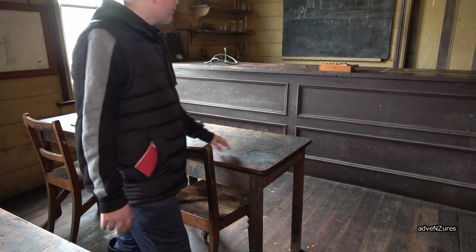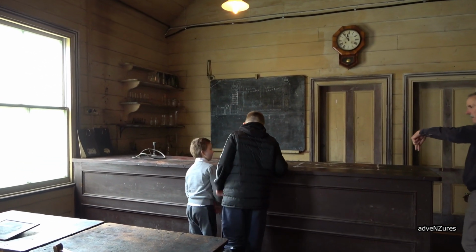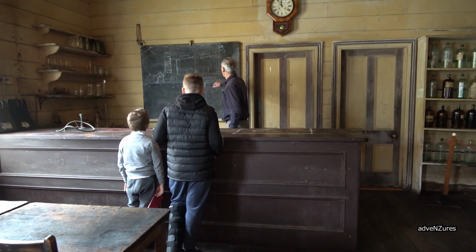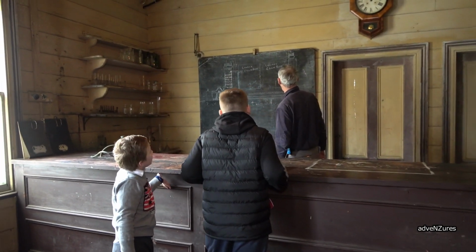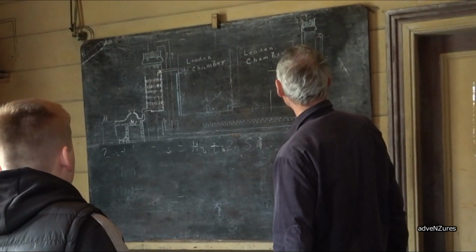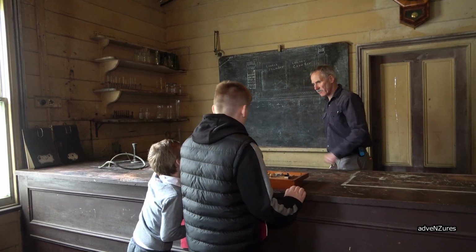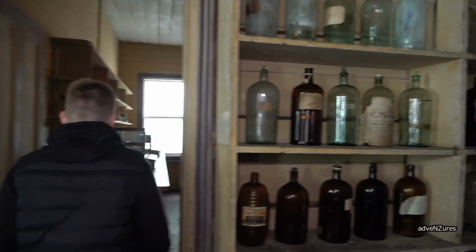Is that a plan? It's an elevation here. A plan is when you look down. An elevation is when you look sideways. So that's looking sideways at something. And that is a device for... That looks like bricks. It's a device for what? Lead chamber. That's to do with the cyanide process, how they get gold from crushed rock using cyanide.